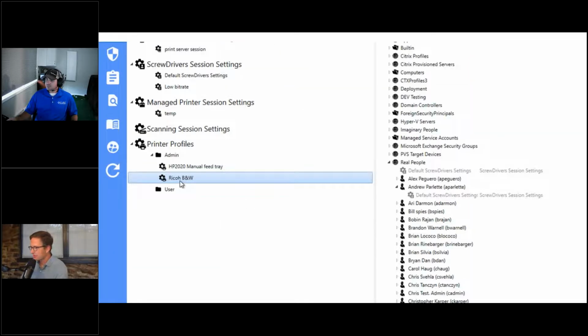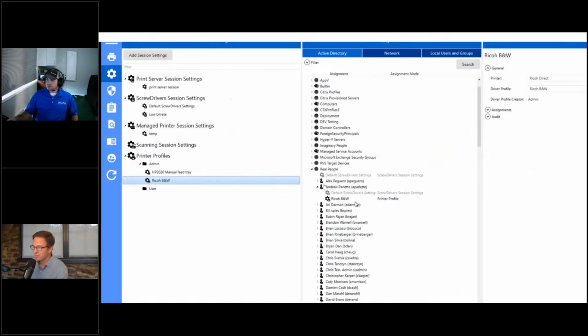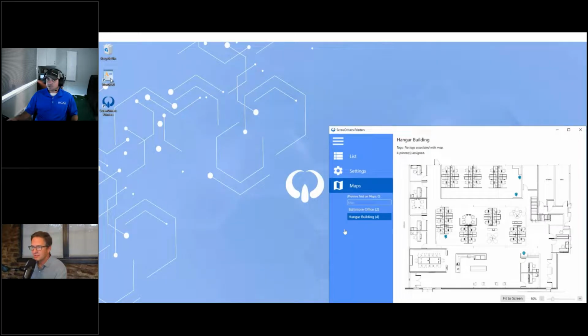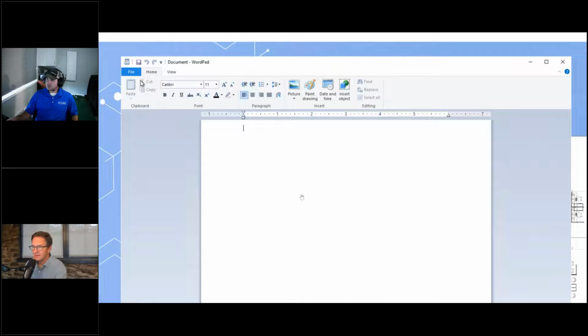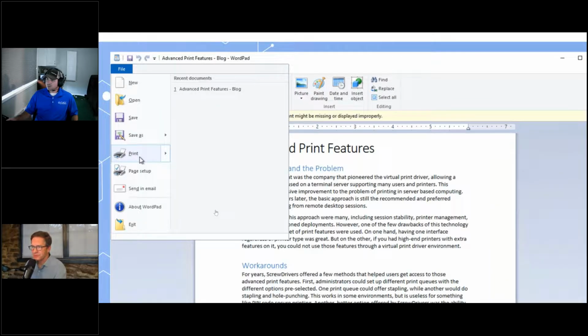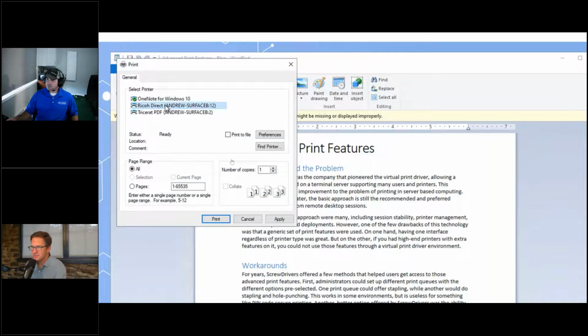Now it's a drag and drop. Again, let me just assign it to myself. And just like assigning a printer, I drag and drop that over. I do the same thing with the setting. I drag and drop that over. Let me go into the application. I'll fire up a document here. And now if I go into that printer and click on the preferences, it defaults to what I set.